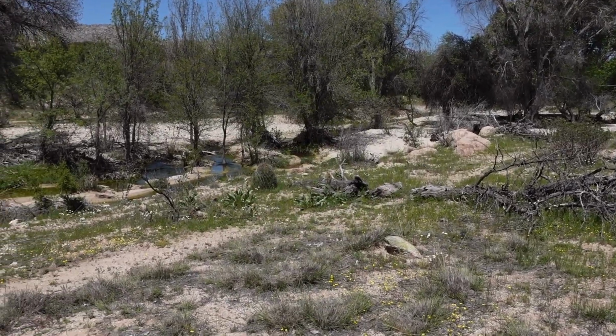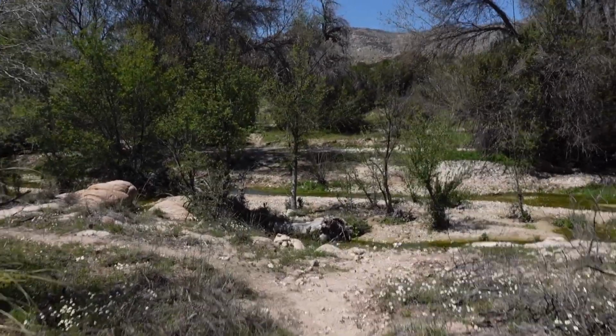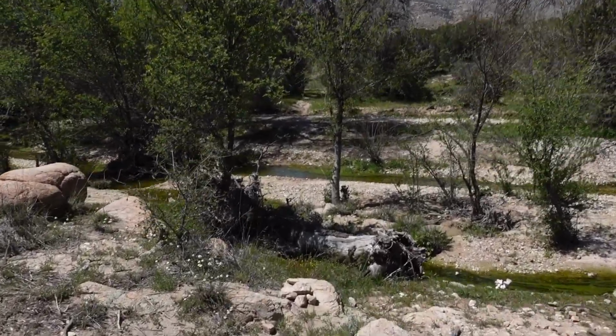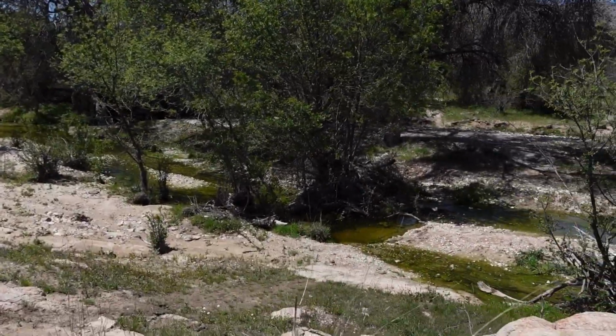We made it down to the Agua Caliente water source. Nice shady trees. There's a couple of hikers just ahead of me here. I'll go hang out with these guys. I've been leapfrogging them a little bit today. And we'll just enjoy a nice, cool break.